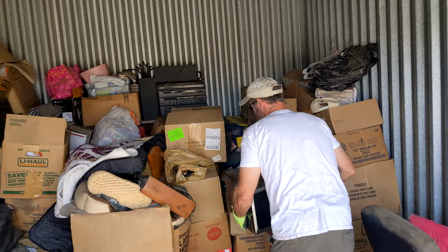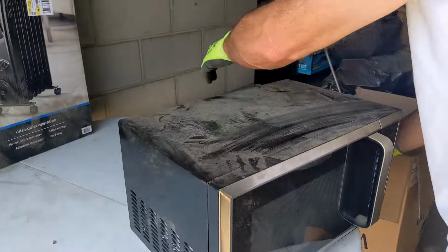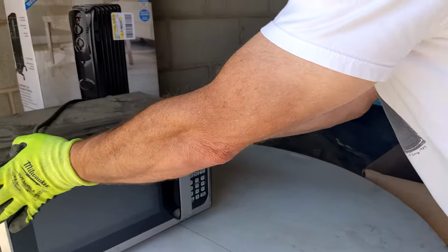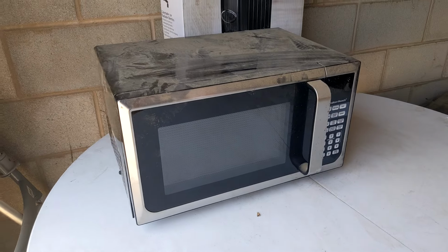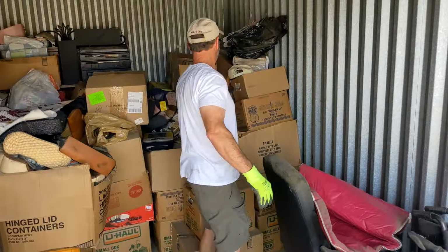Microwaves of gold. Oh, I know that. Whenever they come up, they're gone quick. I mean, even at a flea market or whatever. That's a Hamilton Beach. That's like an $80 one, $100 one in the store. I've seen that one. Quick wipe down if it works. You know, 30, 40 bucks all day long. Yeah. Hey, that's a good sign.